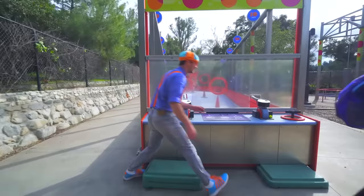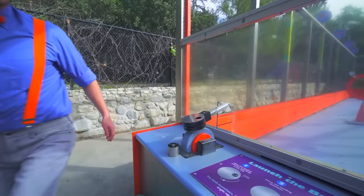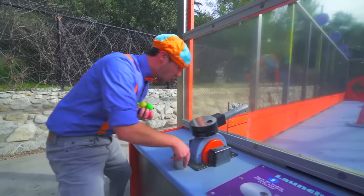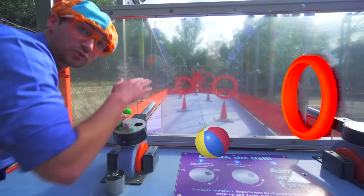Okay, looks like you, oh hey, put this right here, sure, there you go. Okay, I need to go find a ball. Okay, I got some balls, let's put them in this. Okay, fire in the hole! Whoa! I'm launching the balls, and they're going through the circle targets.